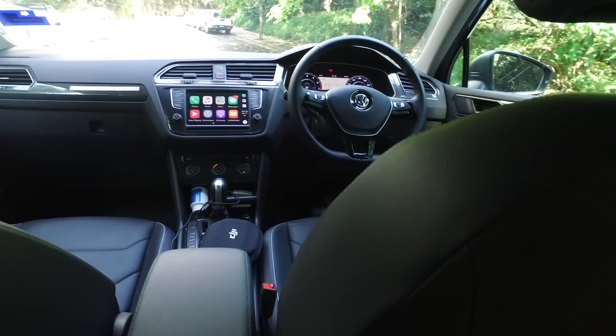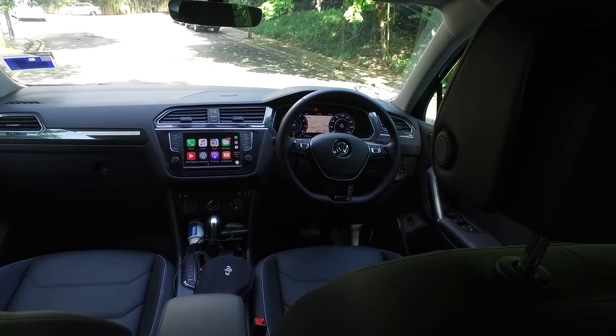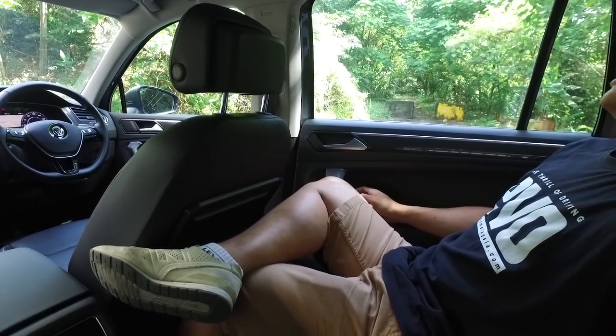Oh, spacious. Very, very spacious. I think the dashboard looks good, huh? Okay, let's turn you around. Round and round. It's very spacious. And then this headrest is comfy. I can rest.